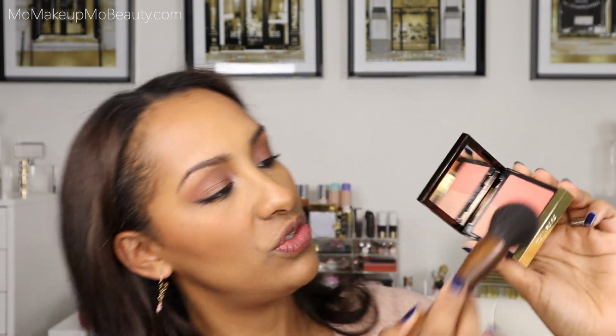So I just mix the two. Just go right down the middle. And you want to tap off the excess, because, yeah, it's a little intense. I like to go in with less at first and build it up. But I do love the soft flush that I can do as well. So Explicit Flush on this side and Rose Tan from Hermès on this side.